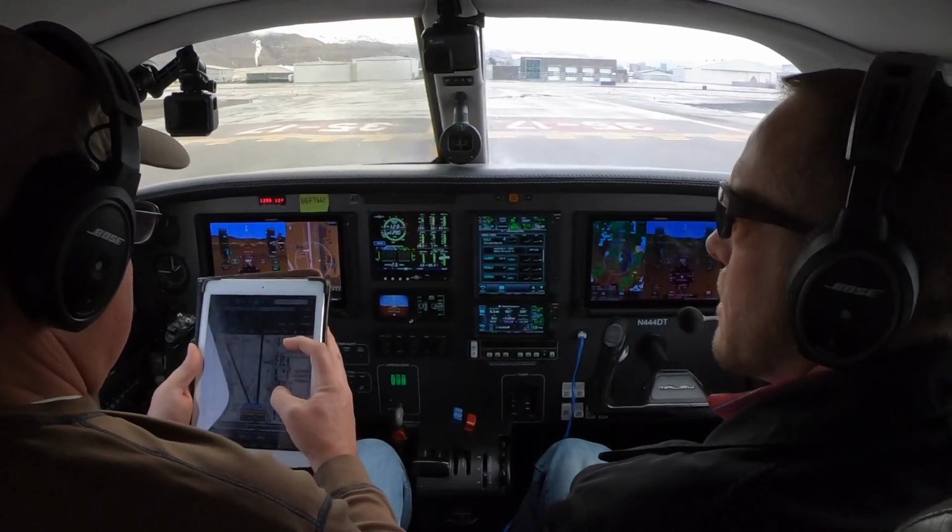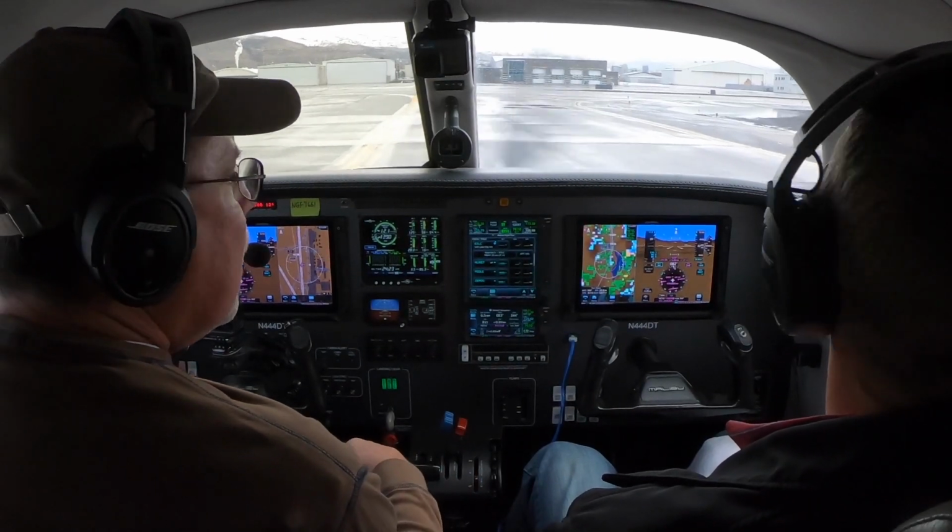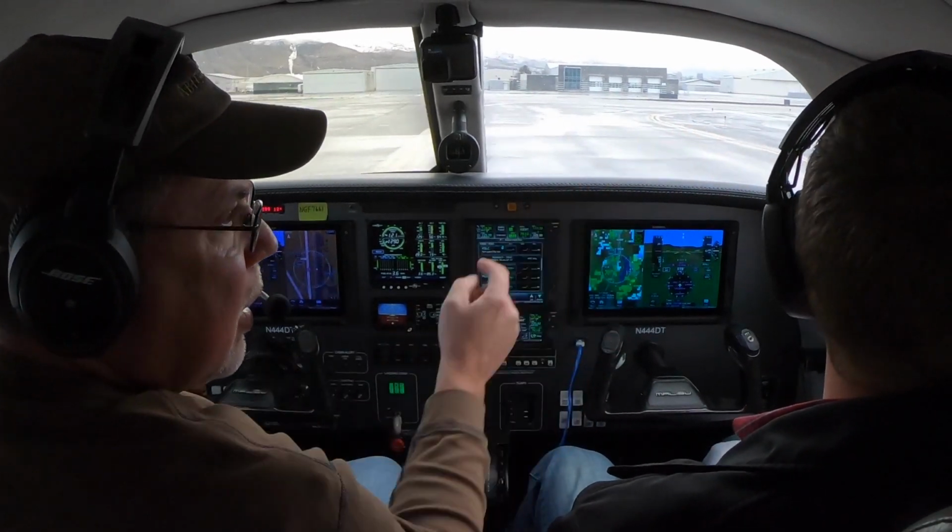Charlie, flying heading 340, runway 35, cleared for takeoff. Cleared for takeoff, heading 340, 41 Hotel Charlie.